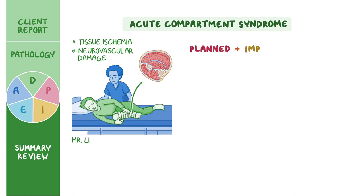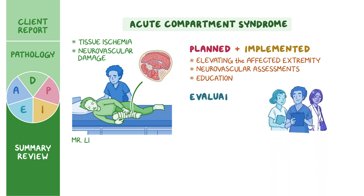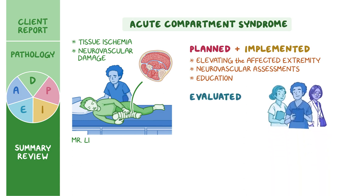Nursing care planned and implemented involved pain management, elevating the affected extremity, frequent neurovascular assessments, and education about compartment syndrome and his treatment plan. The care provided was evaluated, and you will continue to tailor his care plan with the help of the interdisciplinary team until his transfer to the orthopedic floor.